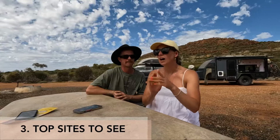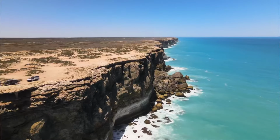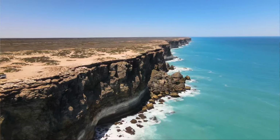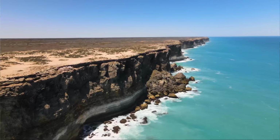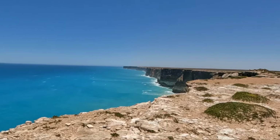Third hot tip, top sights. Top number one, I would say, would be Bunda Cliffs. Beautiful. The water is next level. It's like the bluest thing you've ever seen. The cliffs are so steep. They're unreal, and you can walk right on the very edge of them.